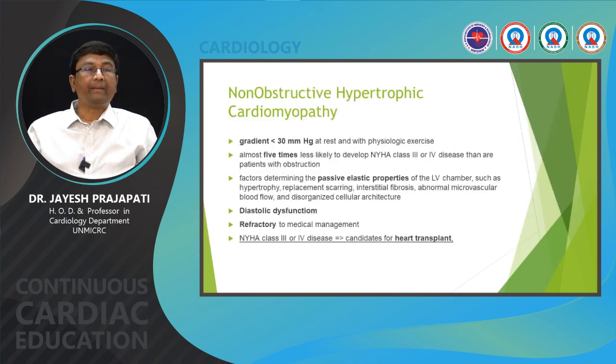So in non-obstructive hypertrophic cardiomyopathy, with a gradient less than 30 at rest and with physiological exercise, patients are almost 5 times less likely to develop NYHA class 3 or 4 disease than a patient with the obstruction. And factors determine the passive elastic properties of the LV chamber, such as hypertrophy, replacement scarring, interstitial fibrosis, abnormal microvascular blood flow and disorganized cellular architecture. So the muscle is abnormal. So obstruction is not always important. The muscle abnormality, that fibrosis and everything.